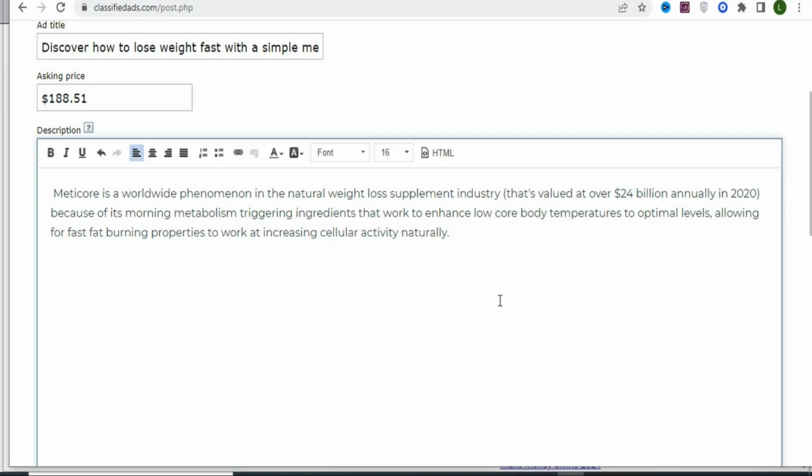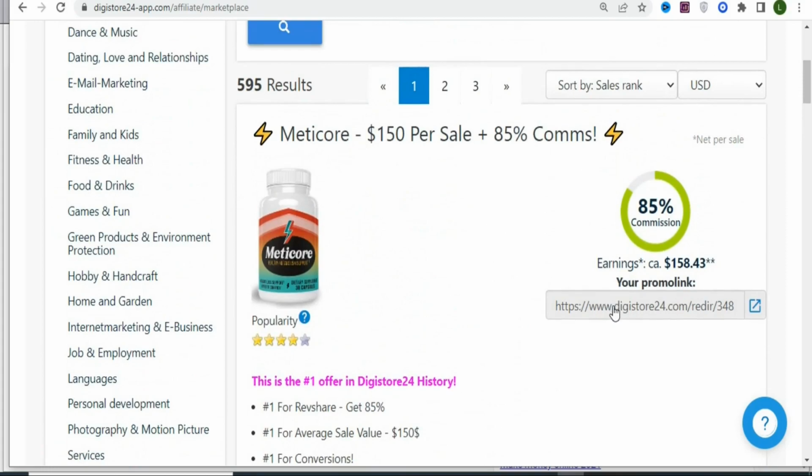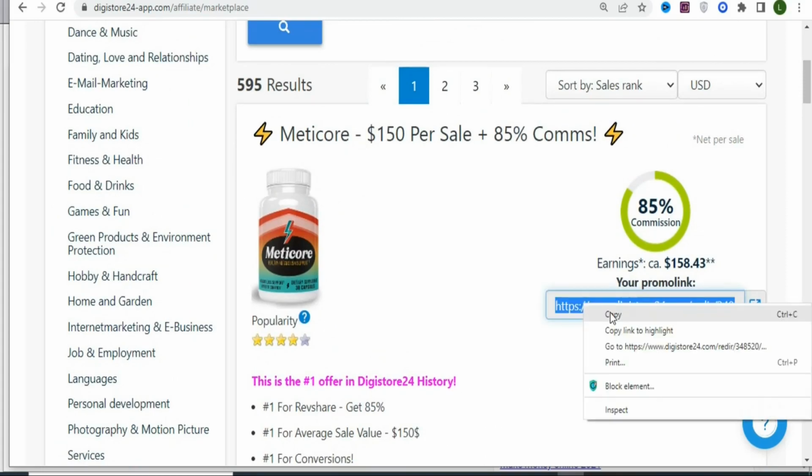So you are going to type something like, for more information, click here to get access. Okay, just this way. For more information, click here to get access. So that is it. Now we are going to come back to Digistore24 and copy your affiliate link. So you are going to highlight and copy your affiliate link.